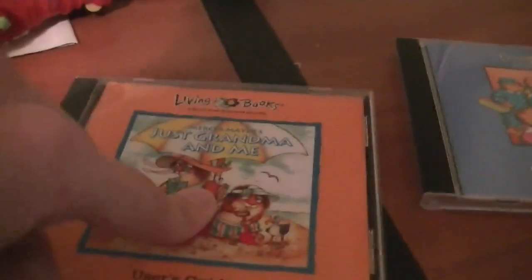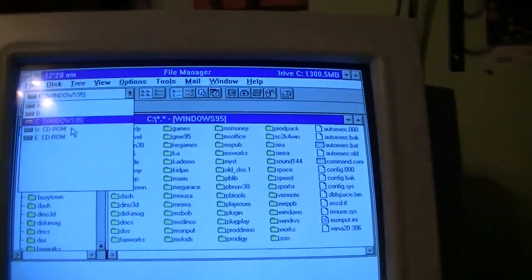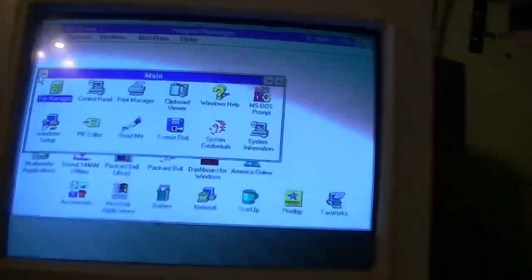We're just going to do a quick little simple test with 2 Living Books games and 1 computer. We're going to put Just Grandma and Me in the top drive, Berenstain Bears Get in a Fight in the bottom drive. Actually, first, I know you guys want to see this, but here we go. Yeah, that's way too entertaining. Alright. Put in Just Grandma and Me. And now, Berenstain Bears. And a file manager. Drive D, which I believe is, yep, Just Grandma and Me. And Drive E. Berenstain Bears. We have a functioning twin CD Packard Bell.